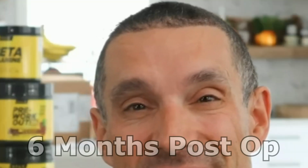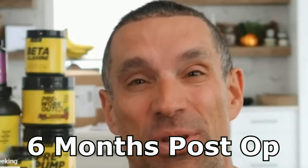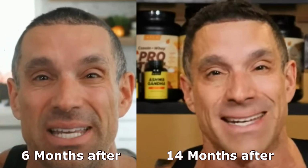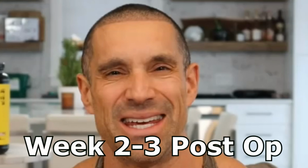Well, obviously, this was only the 6-month result and everything should look better, fuller and more natural 14 months after the hair transplant, right? Unfortunately, as you see here, things have not improved so much, and it seems like there was barely 10 to 15% more growth between month 6 and month 14. The hairline did not really become fuller or more natural. It actually looked more full and defined 2 to 3 weeks after the operation.